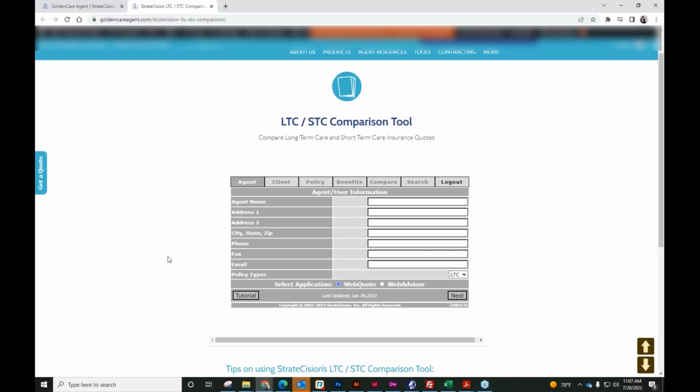Stratecision does a really good job of keeping their information up to date. It does fall on the insurance company to provide timely updates in terms of benefit changes, pricing updates, anything along those lines. But it's generally a really strong, fairly accurate pricing system. In most cases, I've seen the premium usually it's matching to the penny, and if not to the penny, it's only a couple cents off either direction.